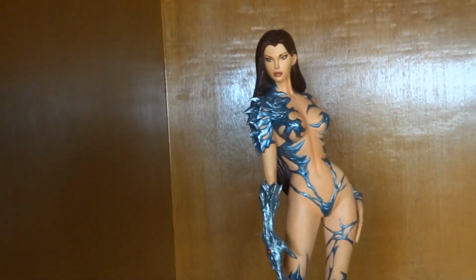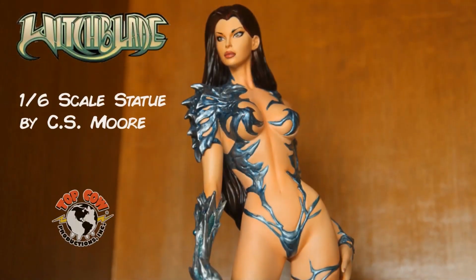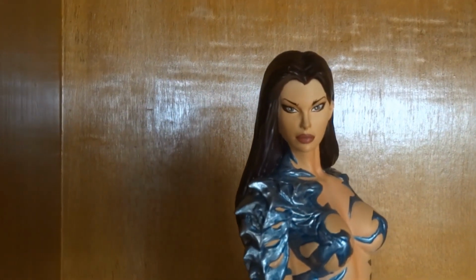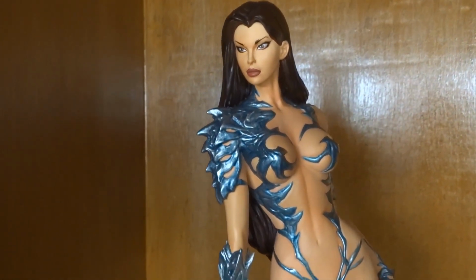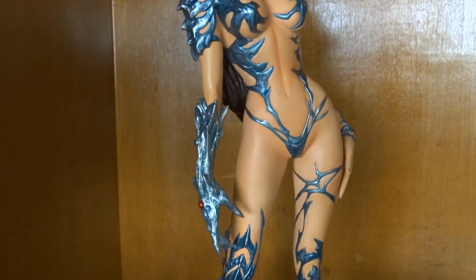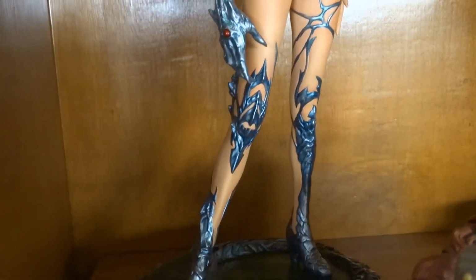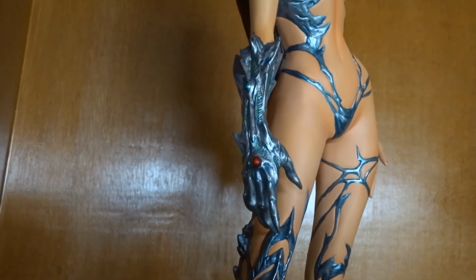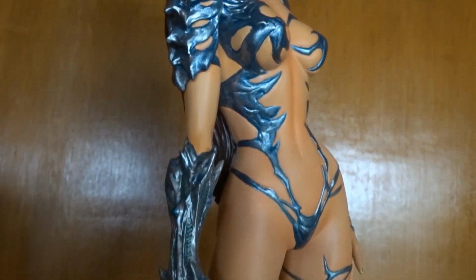Okay, moving on to the smaller 1/6 scale statues. This one is Switchblade from C.S. Moore. Again, another character that I don't really know much about. But I think she's a cop or something. Man, how do you fight crime looking like that? It's very inefficient, her outfit. Unless she really just wants to distract the bad guys. If that's the case, then for sure it's going to work.